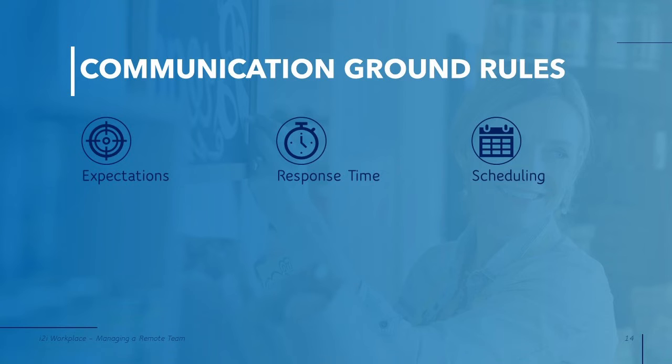Scheduling is also an issue. One way to ensure that communication happens regularly is to block certain times of the day and inform employees that they can book short sessions with you during those blocks. You could then have a calendar so that remote workers know which blocks are taken.